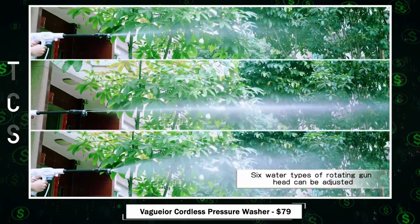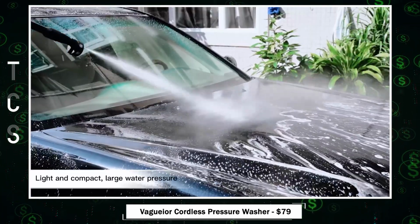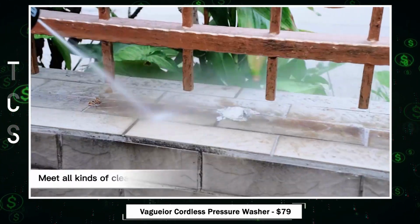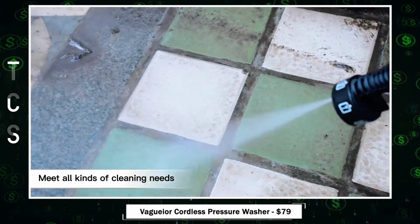Equipped with 3 nozzles, including a 6-in-1 option, this pressure washer is versatile for outdoor tasks like car cleaning, garden maintenance, pool cleaning, window washing, and more.